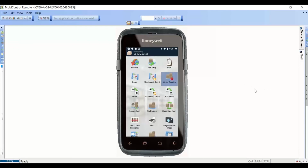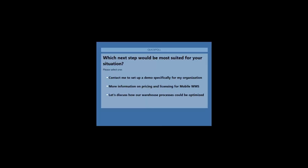So last poll question here is, what's the best next steps for you guys? We can obviously set up an individual demo, talk more in detail about your specific situation. We can talk a little bit more about pricing, or we can just open up a conversation about your current warehouse practices. I definitely would be happy to learn more, understand where you guys are at, and make some recommendations.